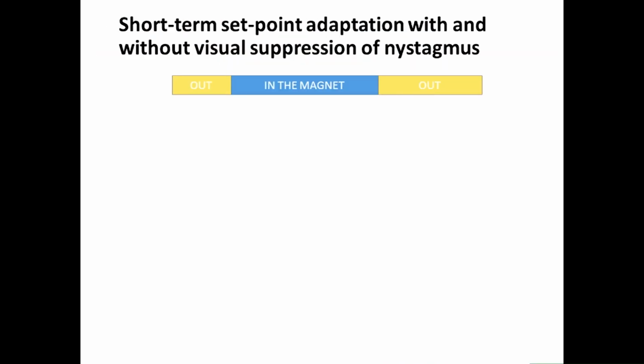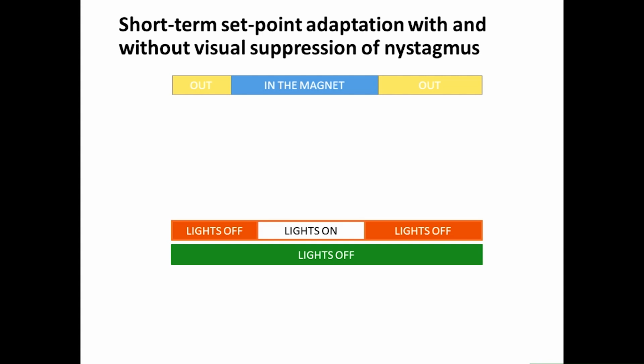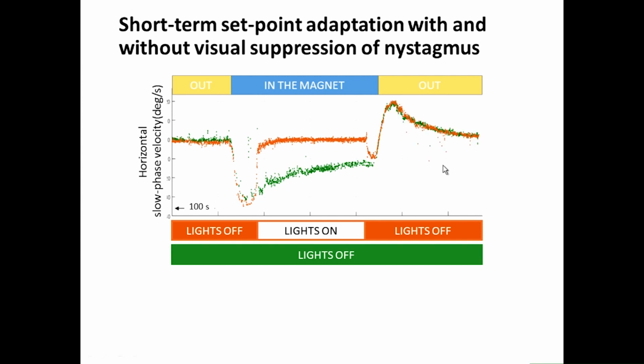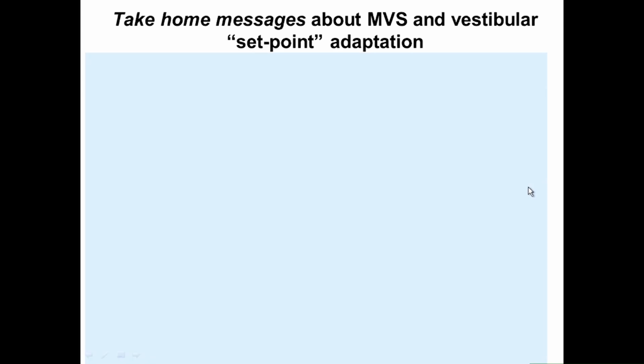And we did this in our patient, and I think this is the last slide. I'm sorry, our normal subjects. So they're outside of the magnet, and there's hardly any nystagmus, and then they go into the magnet, and here is that nystagmus, and then we turn the lights on or left them off. With no lights, here's that nystagmus gradually decaying a little bit. With the light on, the nystagmus is suppressed, so you're not getting any nystagmus here. Then just before we take them out of the magnet, we turn the lights off for the one who had the lights on, and you can see the nystagmus is coming back. And then when they come out of the magnet in the dark, they both have the exact same after effect. So even though there was no nystagmus here, the brain was adapting to it anyway at virtually the same rate. So this is the end of the story.